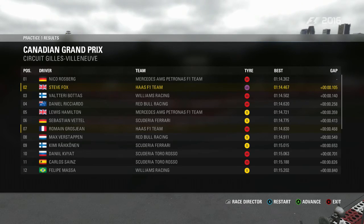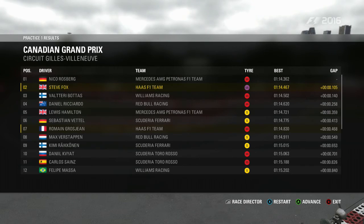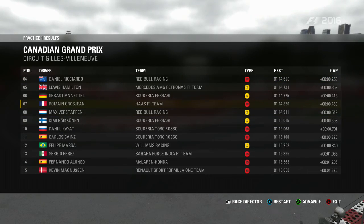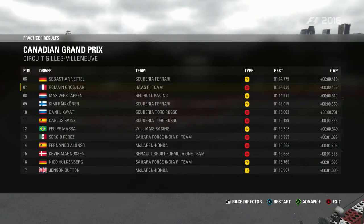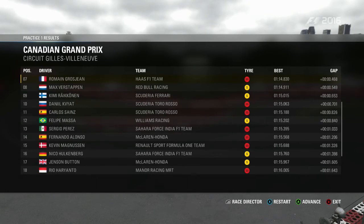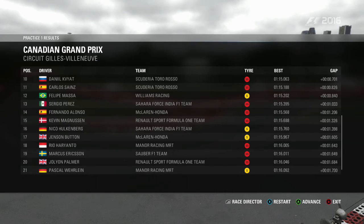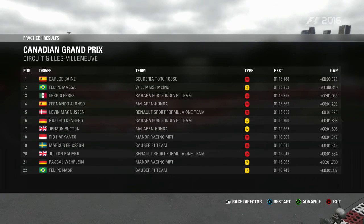See Sebastian Vettel there in 6th, Romain Grosjean there in 7th on the super soft, Verstappen 8th, Kimi Räikkönen 9th, Danny Kvyat and Carlos Sainz, the 2 Toro Rossos lined up next to each other in 10th and 11th, Felipe Massa there 12th, Sergio Perez 13th, Fernando Alonso 14th, Magnussen 15th, Hulkenberg 16th, Button 17th, Haryanto 18th, Ericsson 19th, Palmer 20th, Wehrlein 21st, and Nasr 22nd, sorry.